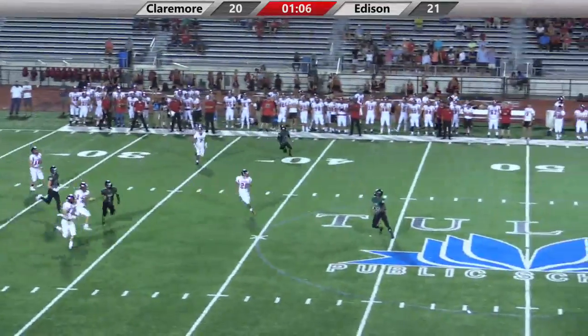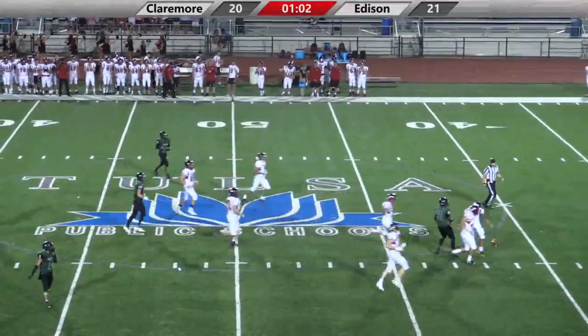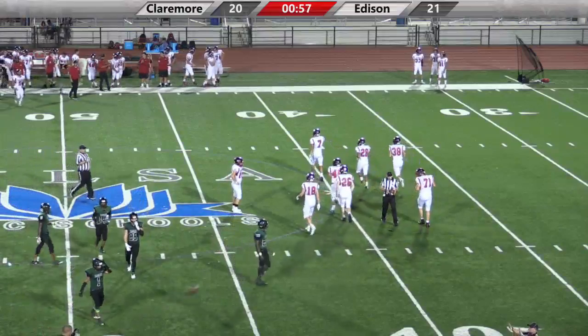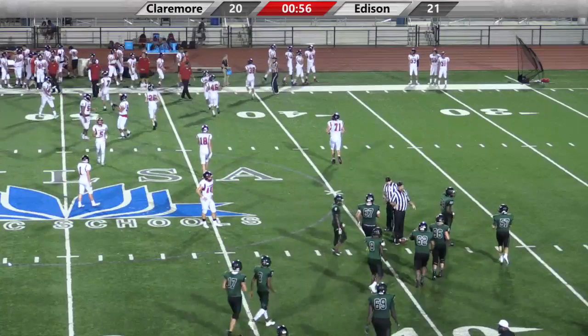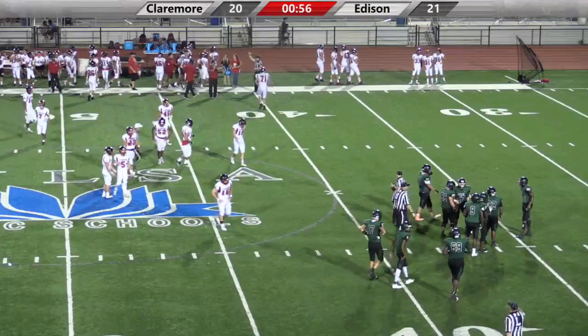Decent punt. Back Sevion up. Good snap. He doesn't take it, and it bounces and bounces for the Zebras. Good roll. Great job, Ryan Connor. It's a good job there. Good snap, good punt. Great situation. Great to have a punter that can get you out of that kind of hole.